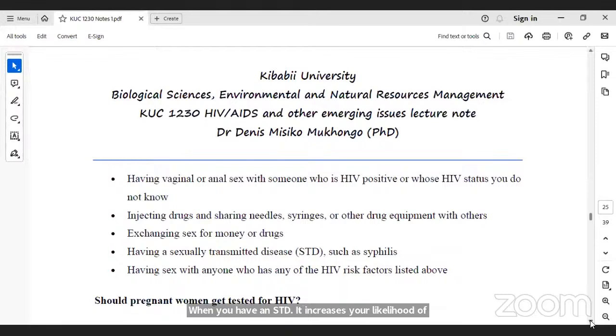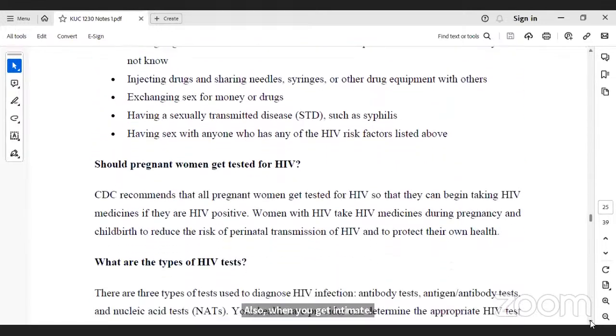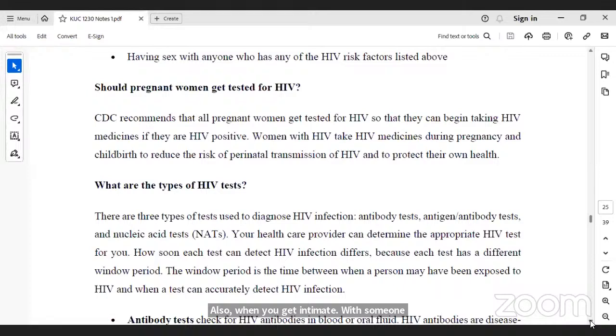Okay, when you have an STI, when you have an STD, because most STDs, the way you get them is through the same way you can also contract HIV. But some bring sores, or they bring cuts in your private parts. And through these cuts, when you now get sexually engaged with someone else, you can easily have HIV transmission happening. Also, when you get intimate with someone whose HIV status you don't know, okay?